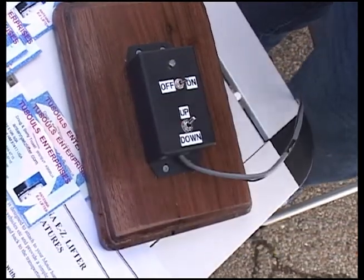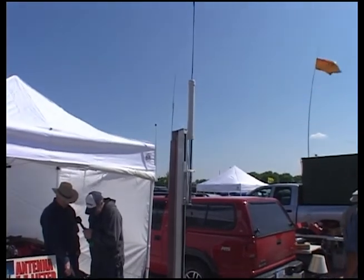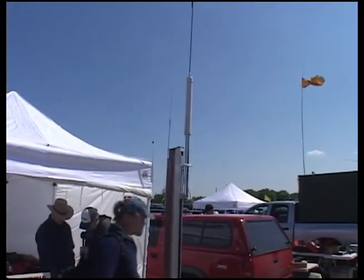This is what we call the antenna easy lifter. It attaches to your RV. It moves your antenna so you don't have to get on the RV and move it up and down.